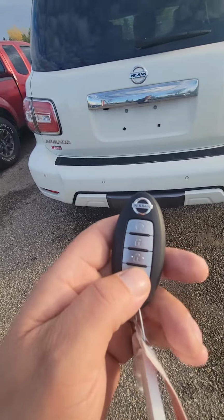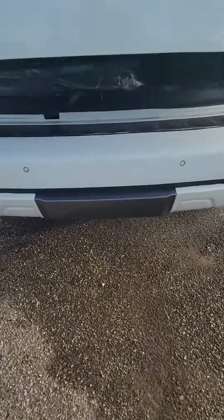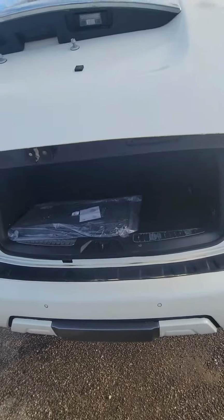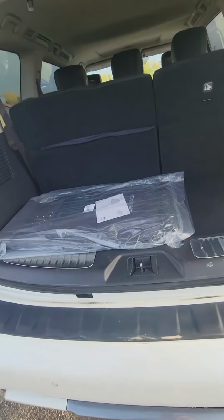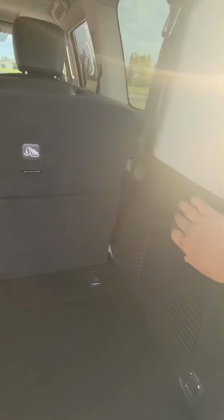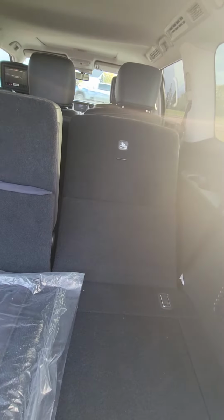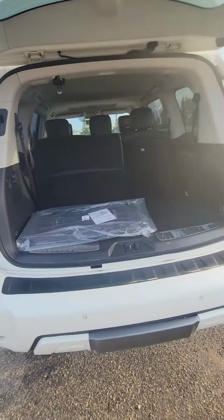As you can tell, it does have the remote start, the power lift gate, the tow package is hidden behind there. It is tow capable of that same 8,500 pounds. As you can see, the original mats are still inside here, not even touched. Here's those power seats again. So they fold down all electronic to give you that extra cargo space. I'm not gonna sit there and fold them all the way down, but you get the point.